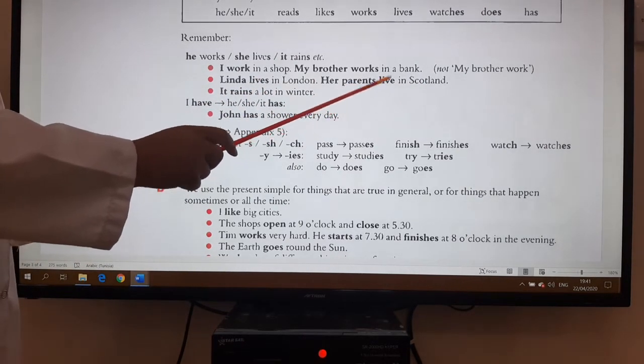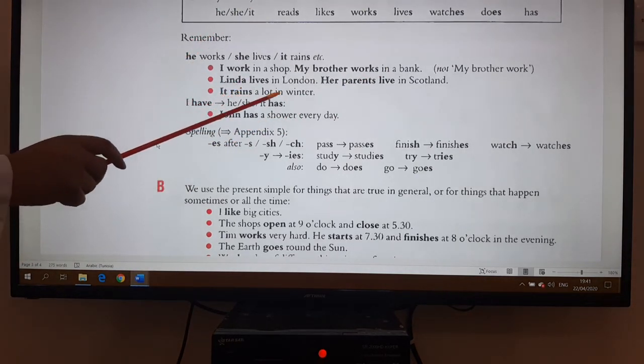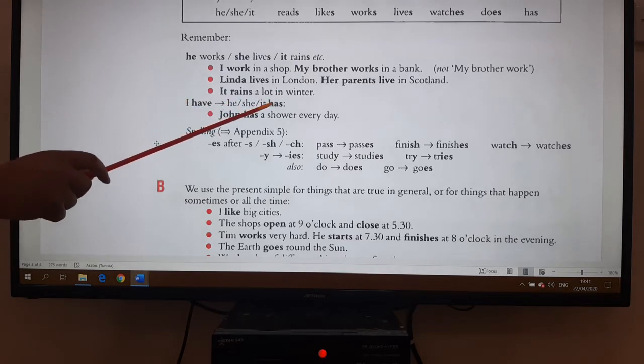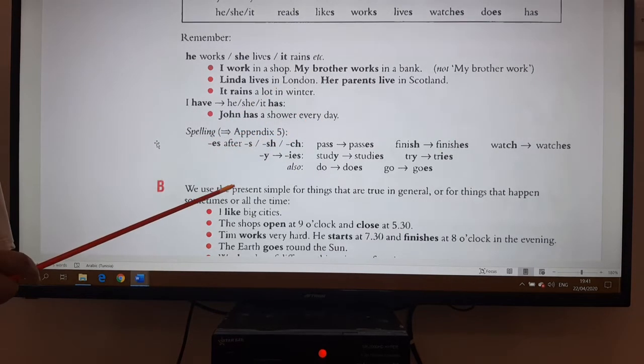Her parents live in Scotland. Why do we have live here? Because her parents is like they. It rains a lot in winter. Now with have, he, she, it becomes has. John has a shower every day.